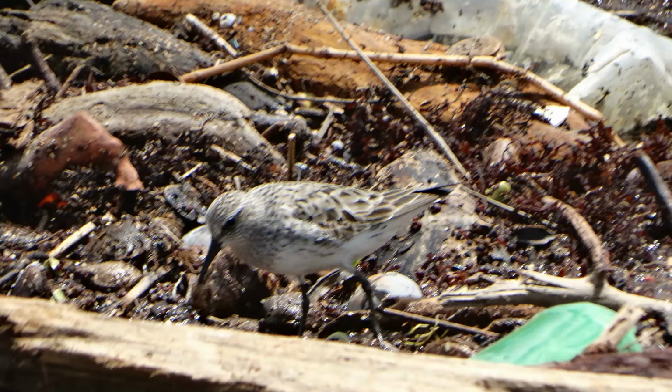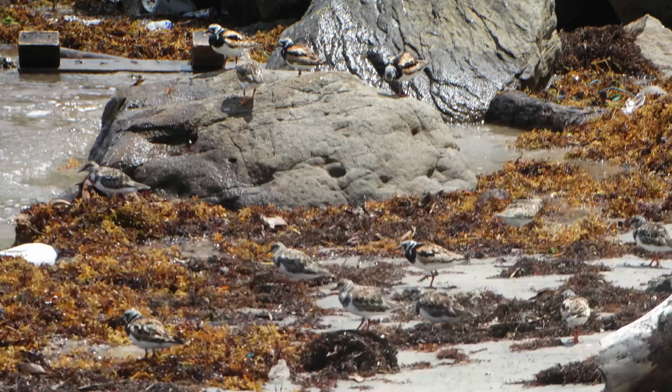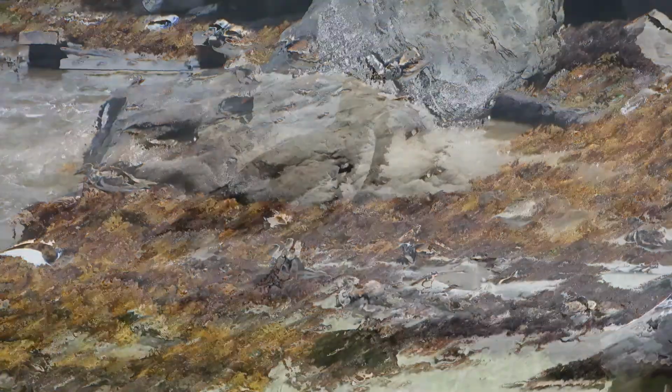There was also a large amount of white-rumped sandpiper that day. That was not the usual thing. But yeah, the ruddy turnstones are pretty normal for that location. And I think we had about 37 to 40 that day, and maybe 40-something the next day.